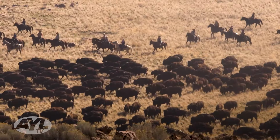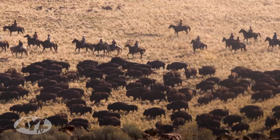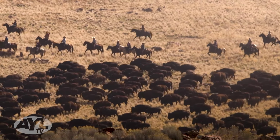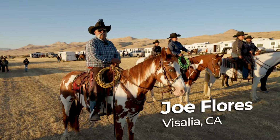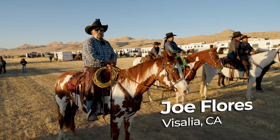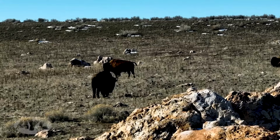I was born and raised into it, started with my grandfather, and we grew up with the life. I got my whole family with me. This is third generation. We always like trying different things. We work on the ranch day in and day out, and so this was a way for us to get out and do something different.